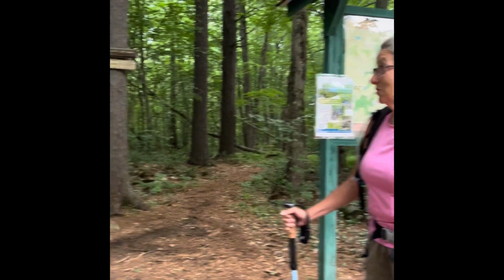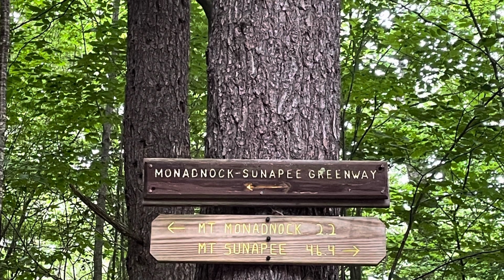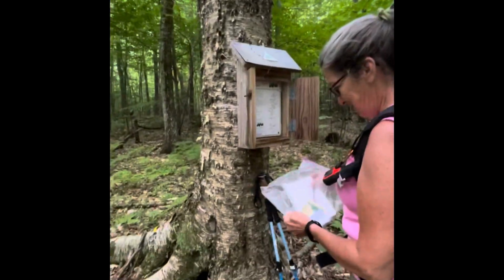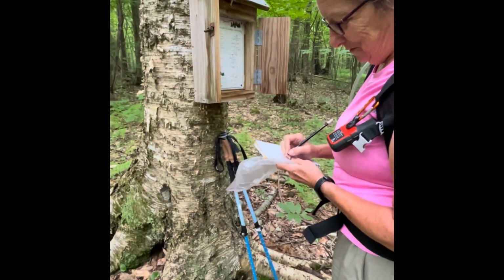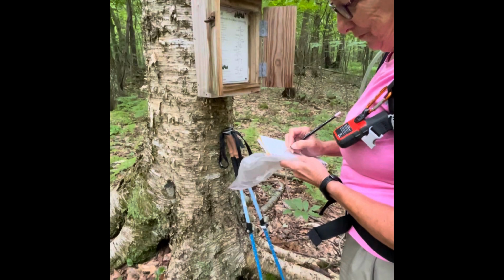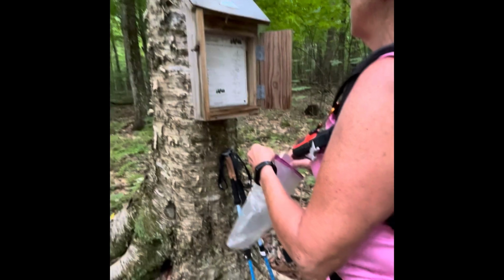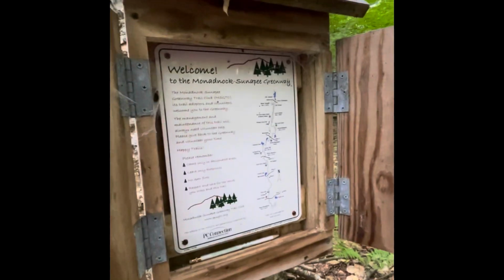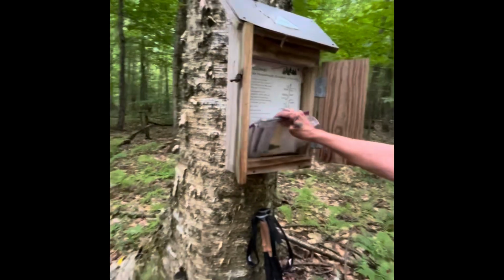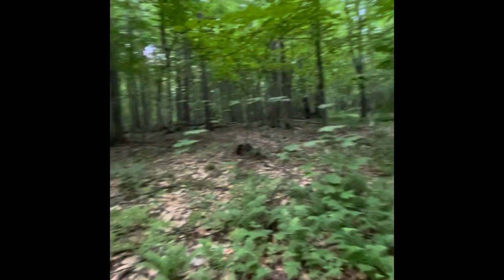Yeah. All right, let's hit the trail. Let's get started, yeah. So they have one of these little things with a logbook that you can just say where we're going. All right. And they do have the little map that shows the whole thing. But we're not doing the whole thing today. We're doing this section so we don't have to do the whole thing.